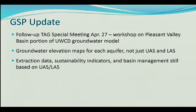Extraction data and sustainability indicators and basin management, though, in the GSPs will still have to focus on the upper and lower aquifer systems, but it will be important to be able to look at the water levels in the individual aquifers.